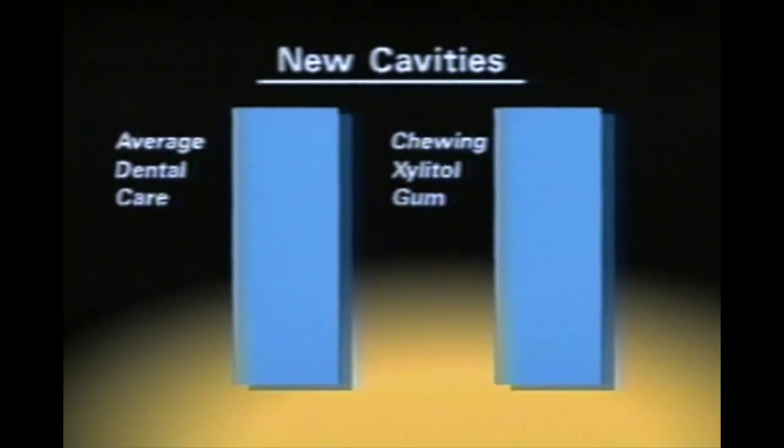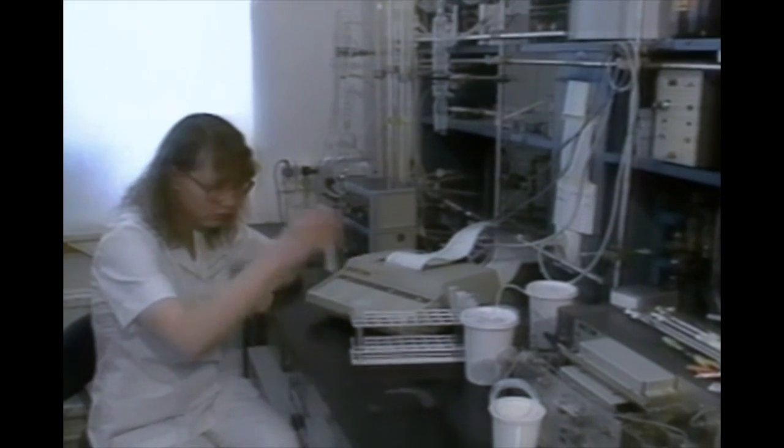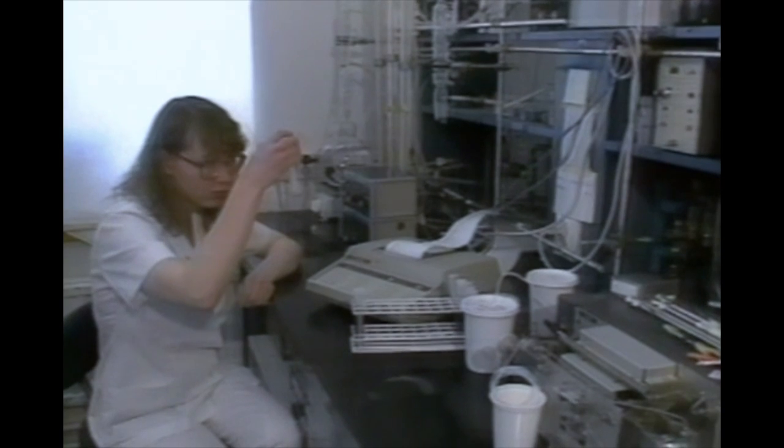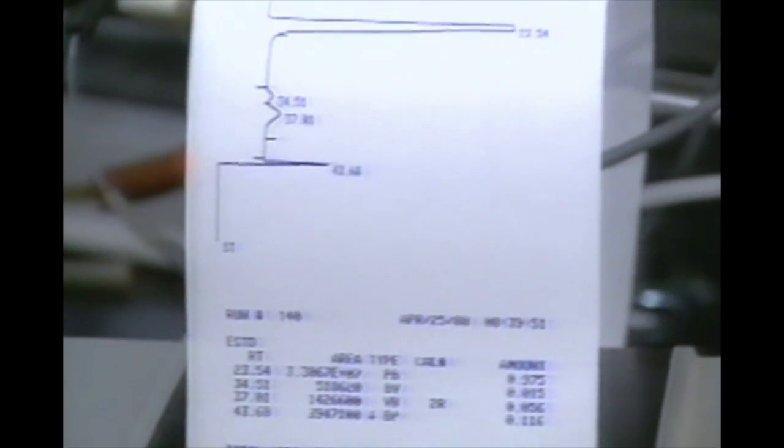Studies have been shown with children and young adults at up to an 82% decrease in new decay. This is really an exciting breakthrough in preventive dentistry. Xylitol is a natural sweetener that's found in many fruits like strawberries and some vegetables. It's even produced by our bodies in small quantities.